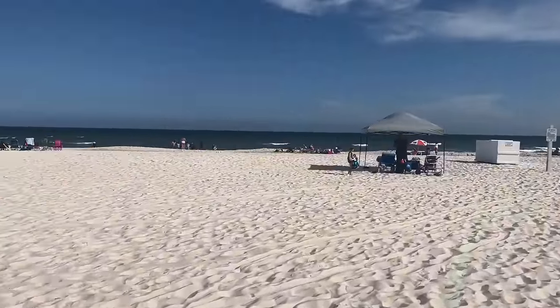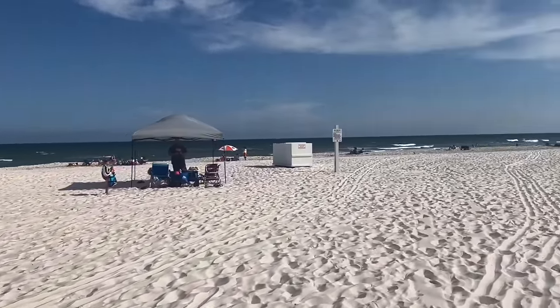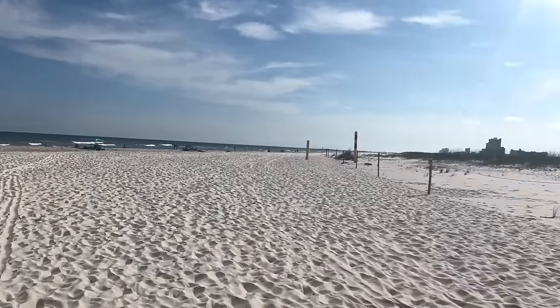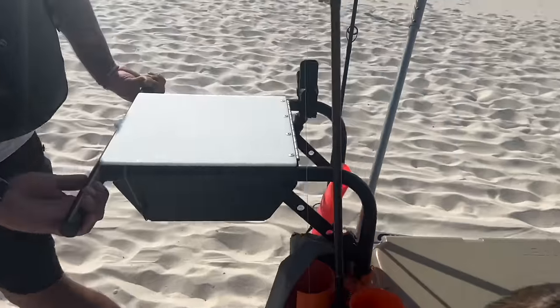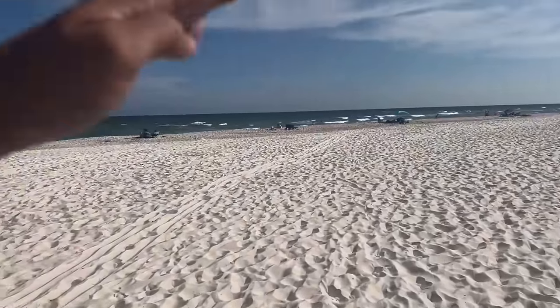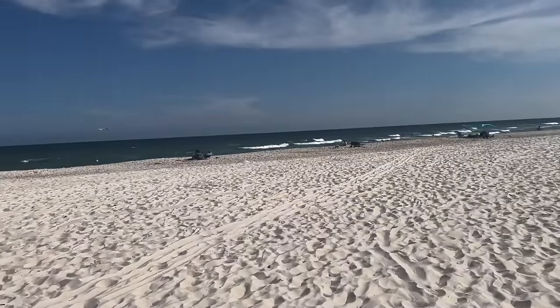There it is, folks, the beautiful Emerald Gulf of Mexico. We get down here about once a year. It's nice to be here. Of course, nice to be hanging out with these guys. That's all right, bro. If I'd have brought my boat, we'd be jumping. Probably a little bit better doing it this way.